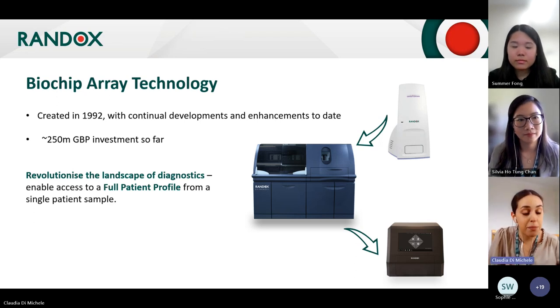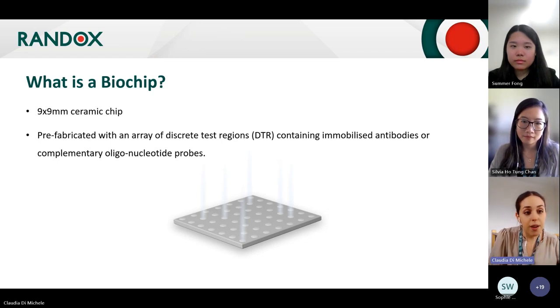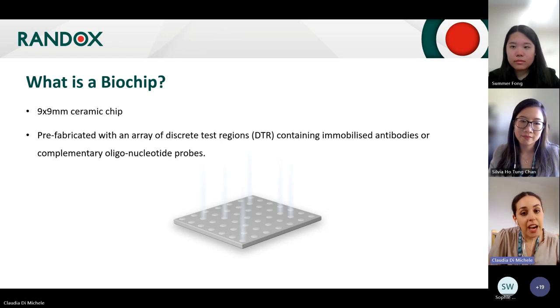So what exactly is a biochip then? A biochip itself is a 9 by 9 millimeter ceramic chip, and this acts as the reaction vessel for your testing. And really, it's replacing multiple cuvettes or wells in a 96 well plate. Each biochip is prefabricated with an array of discrete test regions, and these discrete test regions contain immobilized antibodies or complementary oligonucleotide probes. And based on which array you are using, the DTRs will correspond to your certain panel of tests. So essentially, the reactions that occur on these biochips are based on basic ELISA principles. Each analyte from your sample will bind to its corresponding discrete testing region.